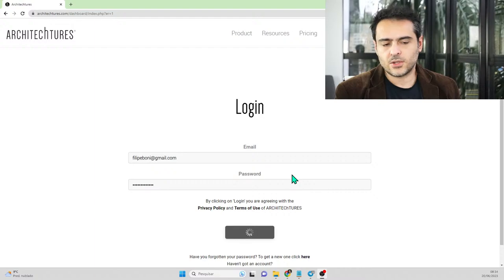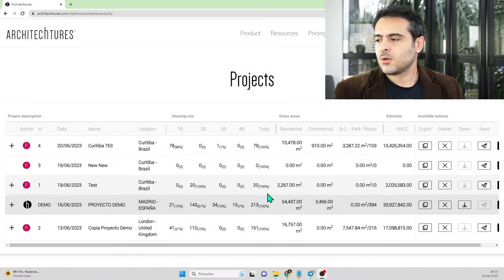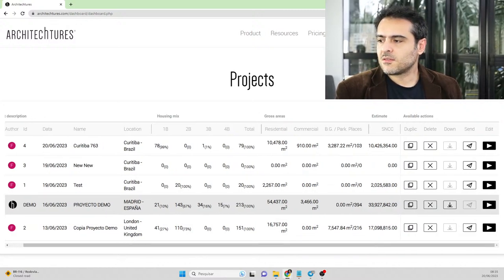So we are going to enter this part related to our projects. It takes some time. All right, let's wait. So here we have our list of projects, right? We have some projects that the software has developed, the demo here that we see, right? Project demo, we can see some copies, but I will create something new here.